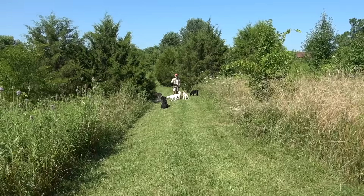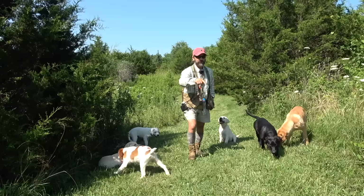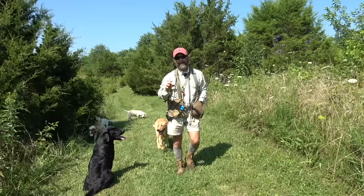One of the things, too, that you'll notice is that on this path, as we get around here, there start to be more shady spots, and these dogs start to fall out on the shady spots. And so what we do is when we go back inside, we keep track of which dogs fall out at what stage of our paths.